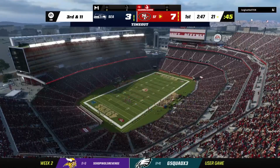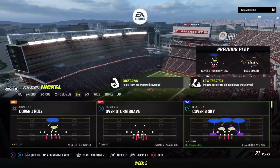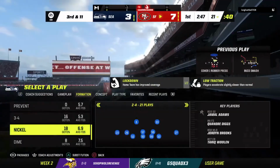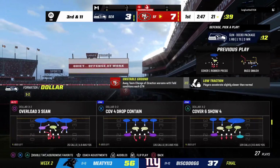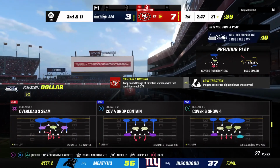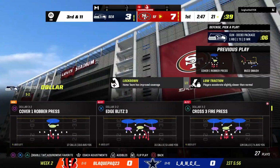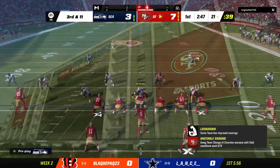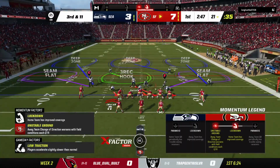An incomplete pass on that last play, and that means they'll need to come up with something here on 3rd down. And now the Seahawks are going to take a timeout here on defense. They'll have 2 remaining as we step aside here in this first quarter. Backed up here, tough spot, needing 11 yards to pick up the first.